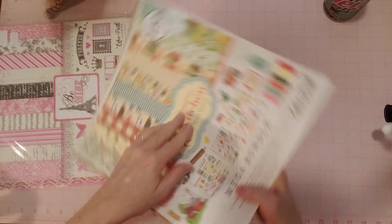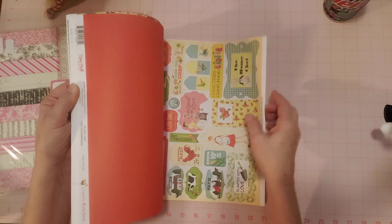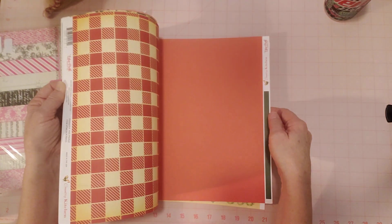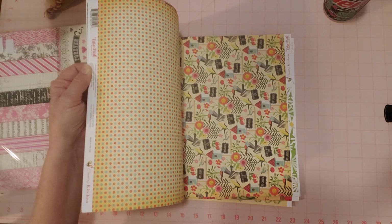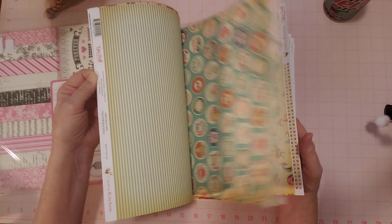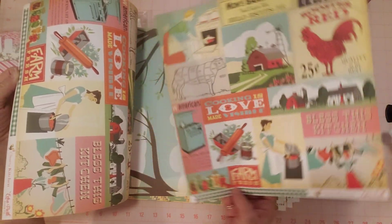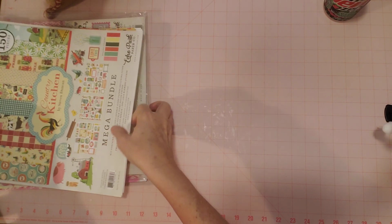Here's all the papers, but I'm going to flip through real quick too to show you a little bit. These are like punch outs here. These are punch outs, and then there's stickers that you saw. Here are some papers, some solids, and some decorated. Really pretty, right? These are milk caps. Look at the farm, down on the farm, cut apart. So anyway, I thought that would be fun to use eventually when I get around to it.